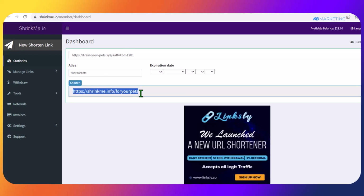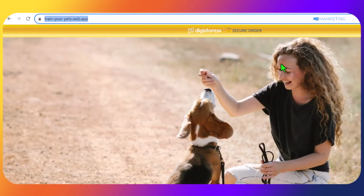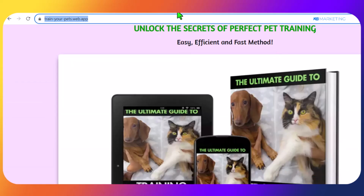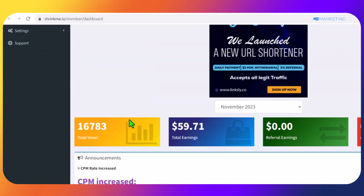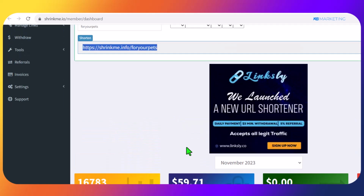And once people click on this link, they will be shown an ad which they can skip. And after they skip the ad, it's going to take them to this landing page. And the reason you want to do this is because if people don't purchase the product, you're still going to make money on this platform anyway, which you can withdraw when you make $5. All right, so it's a win-win situation. If people don't purchase the product today, you will still make money as long as they click on that link.